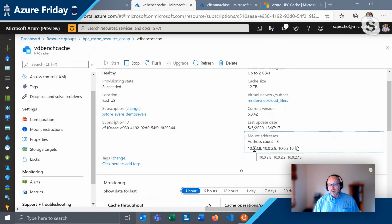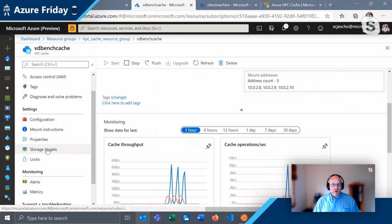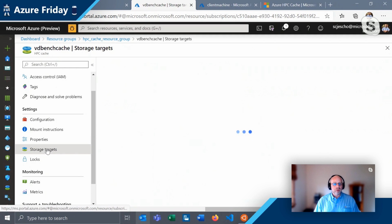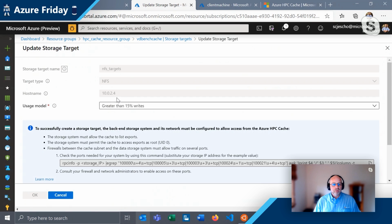But you see these mount points are also then complemented by this thing called storage targets. And so let's talk a little bit about storage targets. This particular cache that you're looking at is pointing actually at an Ubuntu NFS server right now. That NFS server is running at this address. Essentially you can create an entry for the storage target, point it at the host name, and then you have this thing called usage model.